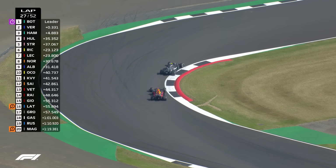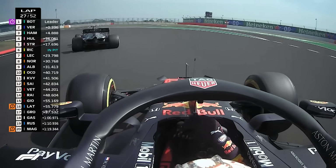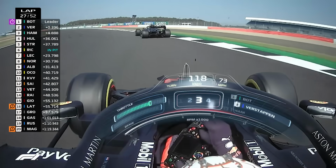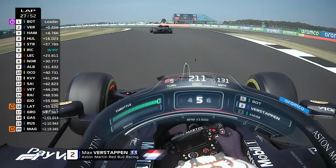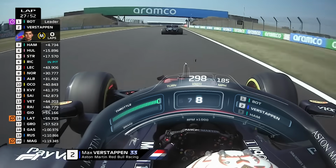That extra 3, 4, 5 tenths of a second has cost Max Verstappen the chance to pit from the lead and retain it when he comes out. Yeah, it wasn't Red Bull's finest stop, but he's got the fresh tyres and DRS. He should take very little time to dispatch the Mercedes.